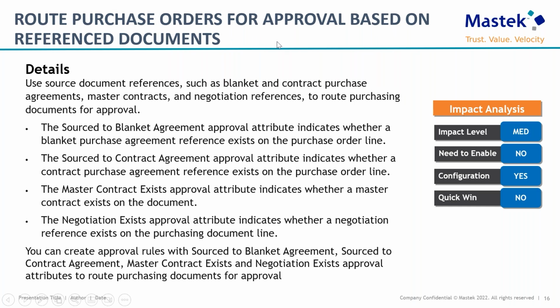Route purchase orders for approval based on referenced documents. Use source document references such as blanket and contract purchase agreements, master contracts, and negotiation references to route purchasing documents for approval. The sourced to blanket approval attribute indicates whether blanket purchase agreement references exist on the purchase order line. So if you want to configure purchase order approvals based on whether the blanket purchase agreement is attached to that particular purchase order line or not, we can now do that.